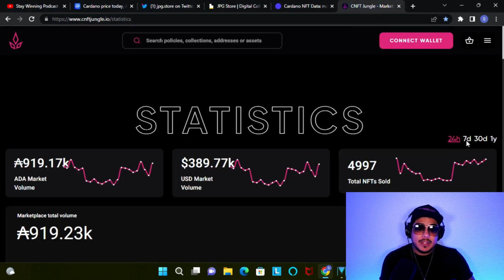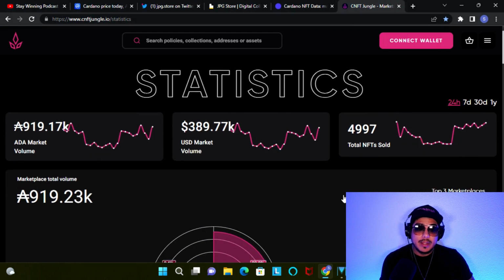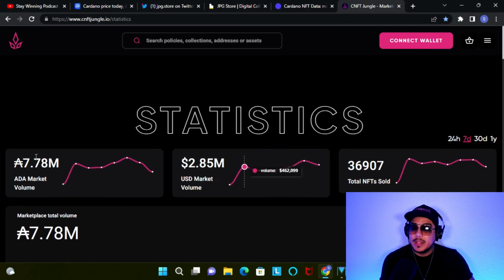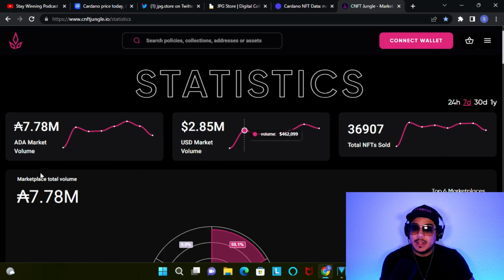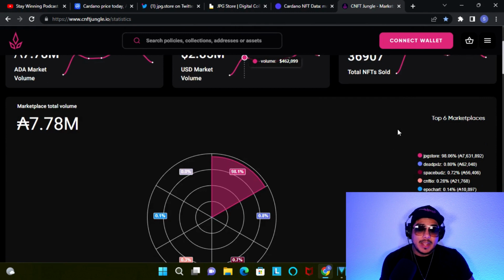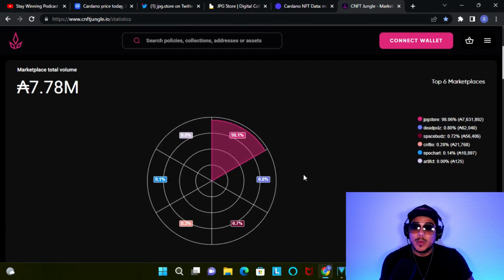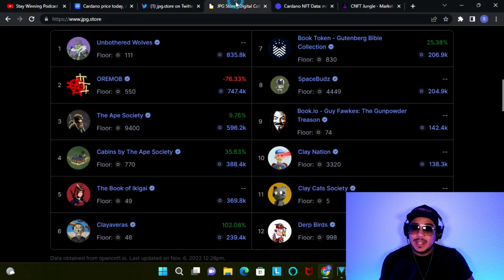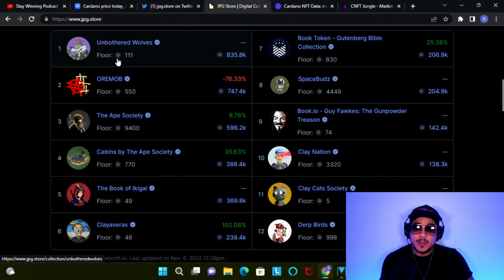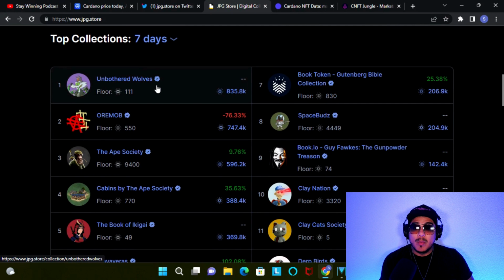Now, when we look at the statistics for the volume, we can see that the ADA market has 7.8 million market volume this week, which is almost 3 million US dollars. And as I mentioned before, almost 37,000 NFTs sold just within the last week. Again, the top marketplace being the JPEG store, with more coming every single day as new projects build on the Cardano blockchain. Let me know if you minted anything this week, or if you plan to pick up anything that you missed as far as minting goes of any of these new projects that were recently onboarding onto the JPEG store.